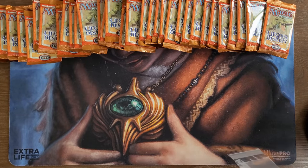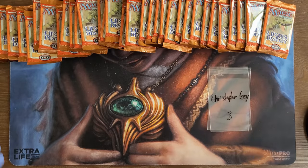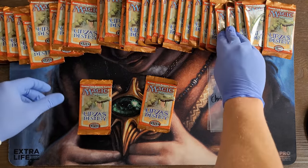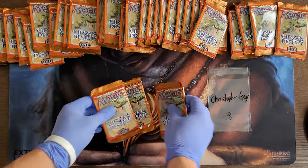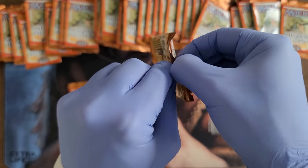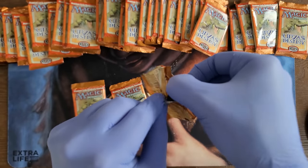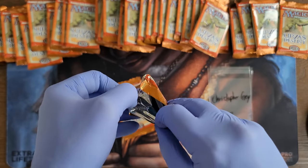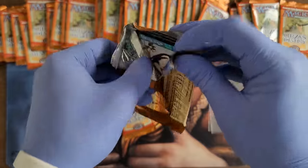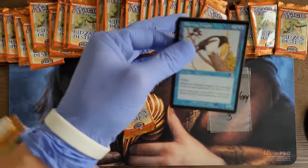Christopher, is it going to be you who pulls an absolute sick foil? It's got to be. One of these fellas is going to flip out when they see what they get. I'm trying my best to keep the packs in really good shape without wasting too much time, but odds are I'm going to smell this pack. Oh, yeah. I'm sorry. All right, I won't do that anymore, I swear. Where'd that nostril come from? All right, here we go, guys.